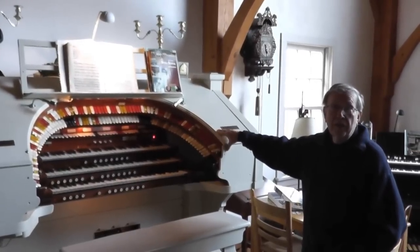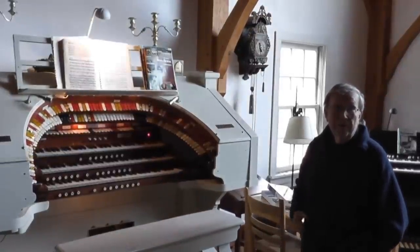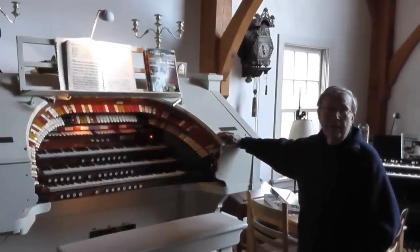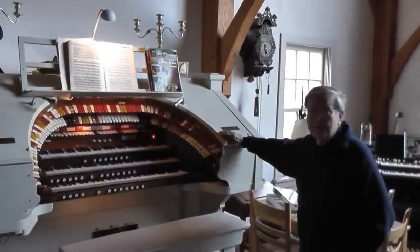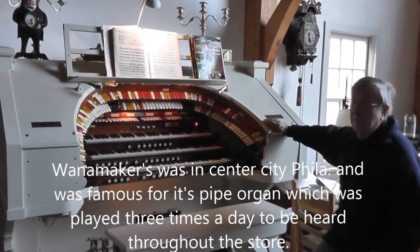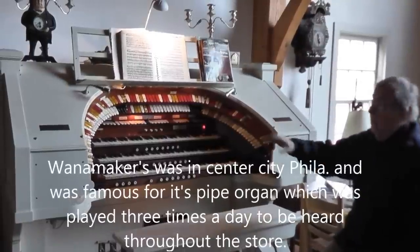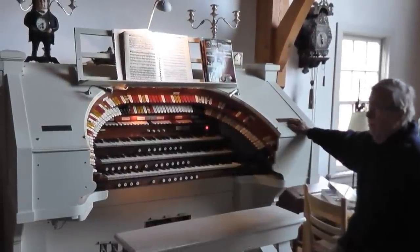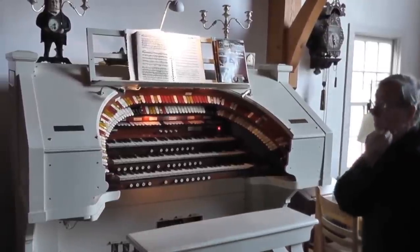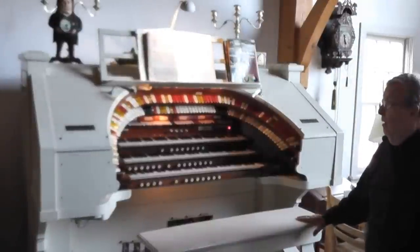This was what they played the organ from while they were redoing their console. Oh, okay. So this thing sat up in the shoe department and played the organ three times a day in the Wanamaker store for about 2 years. And then it went back into storage, and that's when I acquired it. Now, the organ, this is a Kimball console, and the organ itself, which consists of the pipes, is about half Kimball and half Wurlitzer.